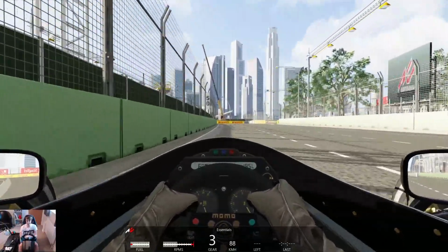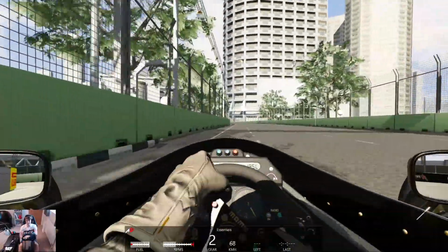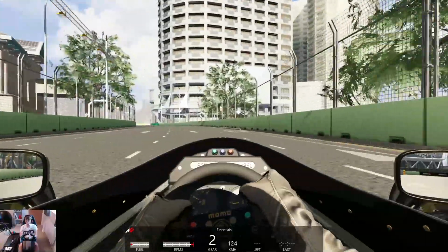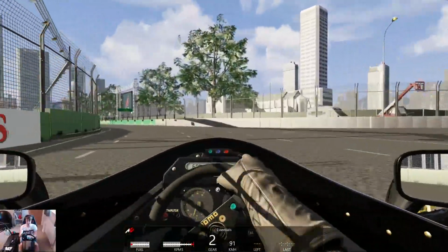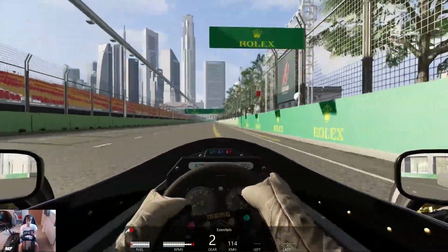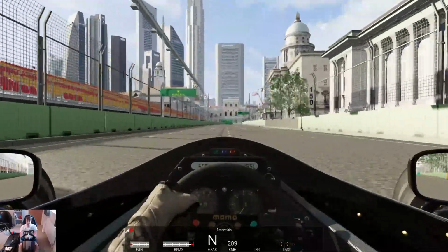But yeah, this is basically the version of the Singapore Grand Prix up until just a couple of years ago. So for the most part, it's remained pretty unchanged. It is just around these next few corners that it has changed a bit, obviously with a different Anderson Bridge and everything like that.